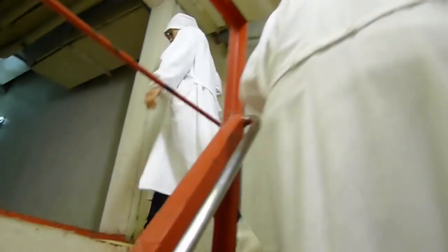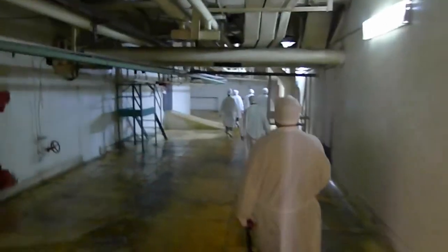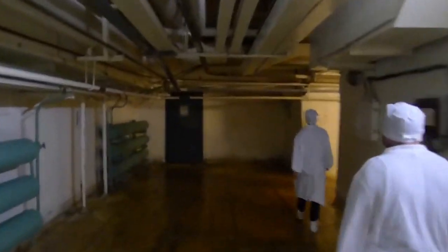I think we're going into a circulation pump compartment. I'm not entirely sure about that. This is block three. I think we're at the south end. That's where we came from.